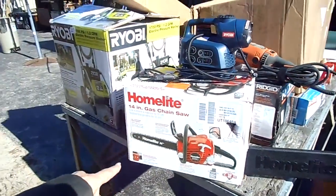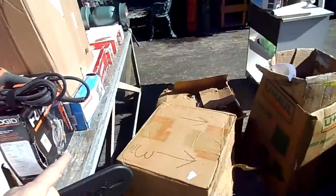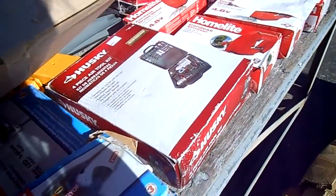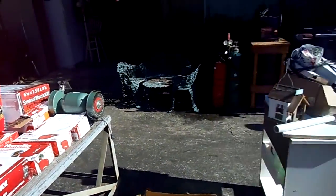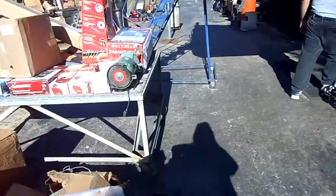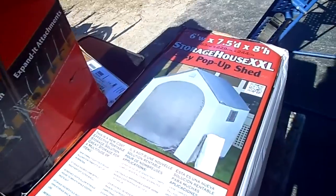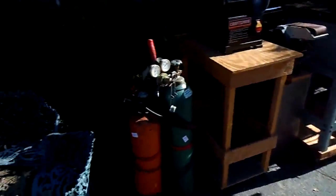Look, brand new Home Light, Christmas again. Ryobi, man, come buy all your boy toy stuff here. This is where to do it. Oh, got some other things here. Look at all this, Husky, Home Light, all these cool things. You never know what you're gonna find. All right, got to look at this one. Oh, this is a cool little storage house. Make it a tent for the kids. You have the instant playhouse, easy pop-up shed. Looks like fun. Okay, here we go again.